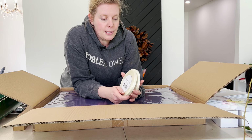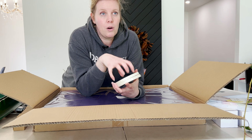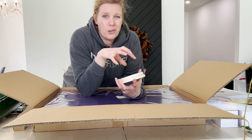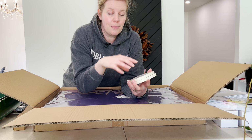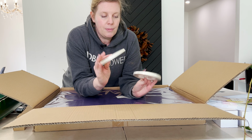Pot tape. So this is the tape that when you're doing an arrangement, if you're trying to hold floral foam or chicken wire or whatever you've got in your vessel so that you can poke your flowers in, you don't want it to all lift up, you tape it in with this tape.